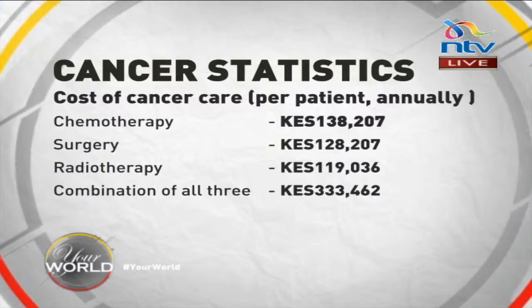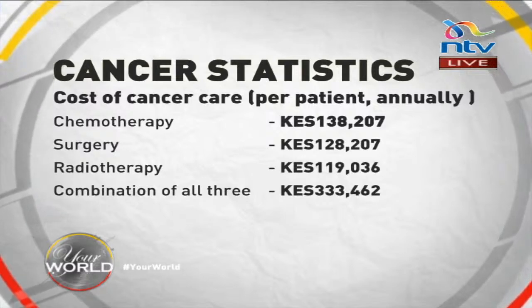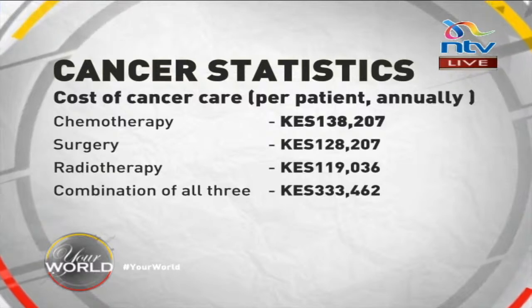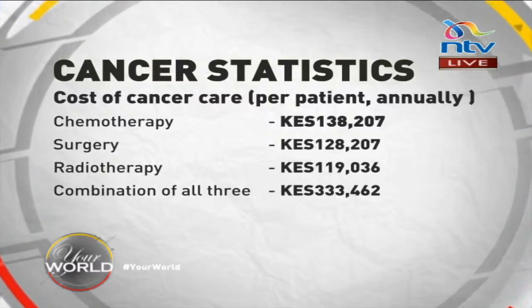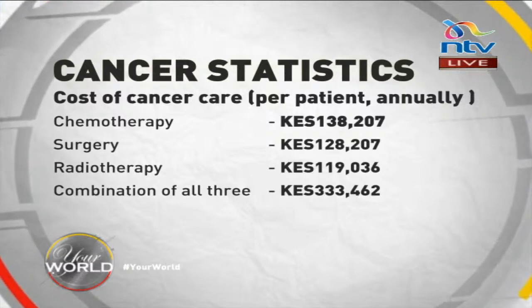So again, the cost of care. We've all seen and experienced patients who say it's very expensive to treat cancer. Per patient, on an annual basis, chemotherapy would cost an average of 138,207 shillings, and then surgery would cost around 128,207, and radiotherapy would cost you on average 119,036. And of course a combination of all three is quite expensive at 333,462, according to recent data released by the Health Ministry.